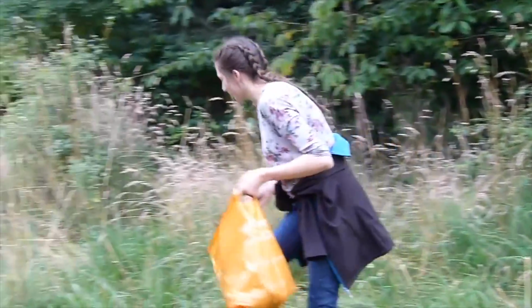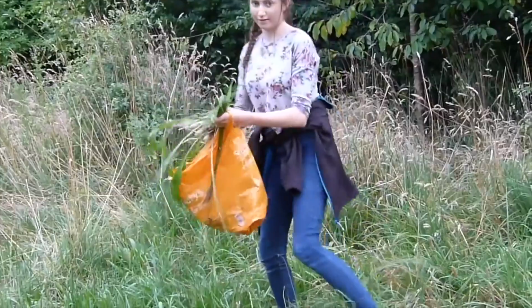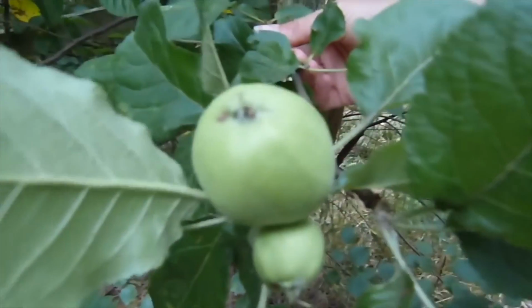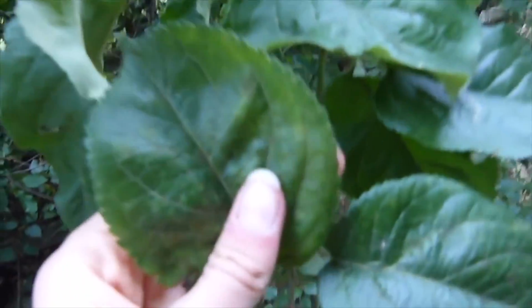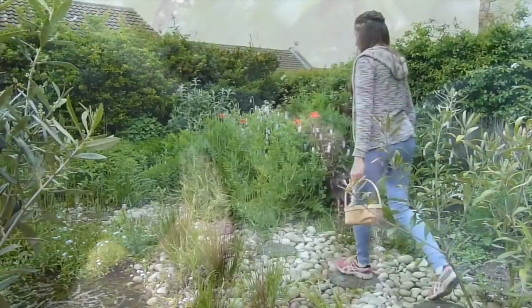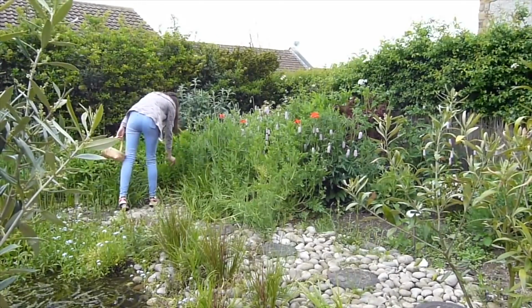If you do go out and forage, just be really careful. Make sure that there isn't going to be any pollution on it from the vehicles if it's too close to a road. And also be careful that you don't pick anywhere that you think dogs or other animals may have used it to go to the toilet there, because then that's contaminated with something that could be harmful. So try to pick away from there.